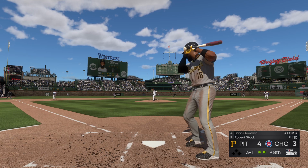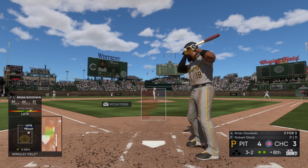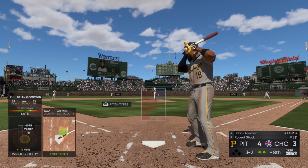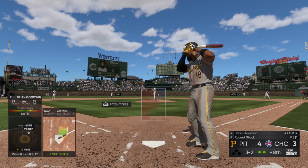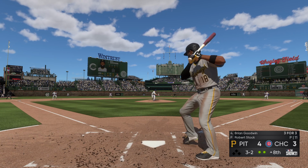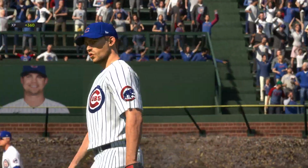Hitters count all the way. Here it comes. And it's fouled away. Swing and a miss. Blew the fastball right by him, and the inning is over.